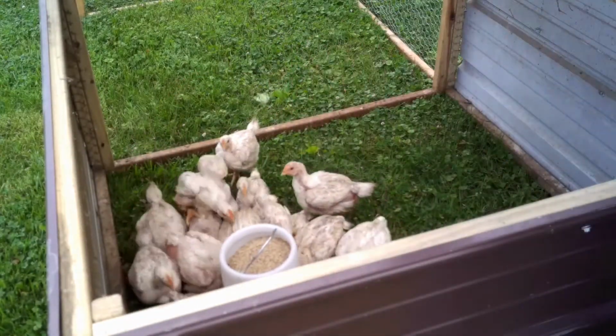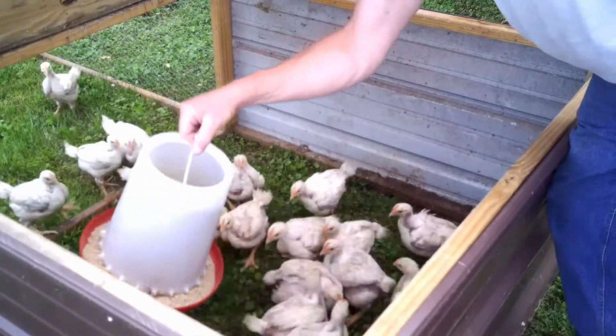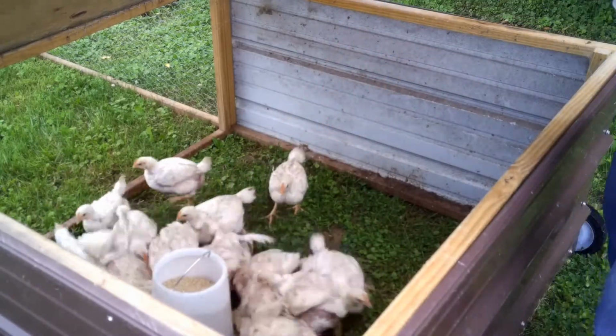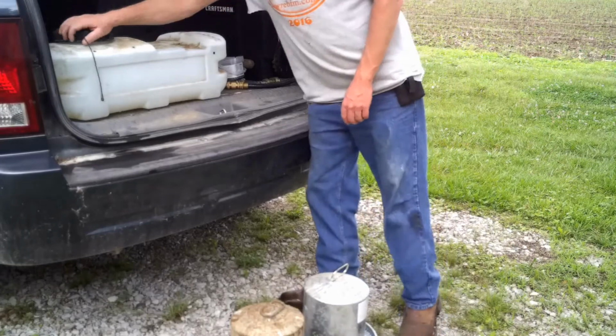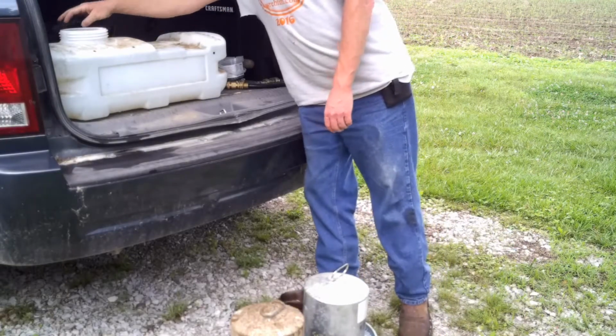They do like their feed. Now it's time to get us some water for them. Our handy dandy tank here in the Jeep works wonders for this.